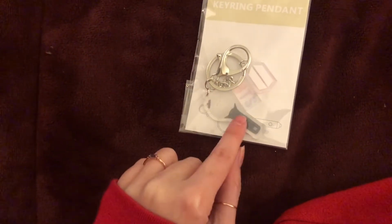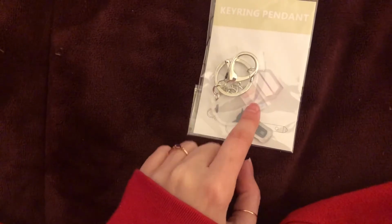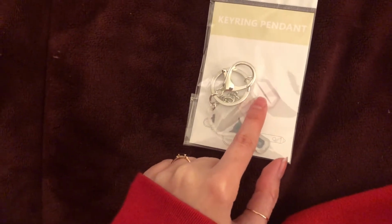Then the final category is BTS BT21. So I got a couple things that are official, a couple things my sister got off of Etsy and other sites. The first thing that I got was this cute keychain. It has an army bomb, it has BTS, and it has your army logo.